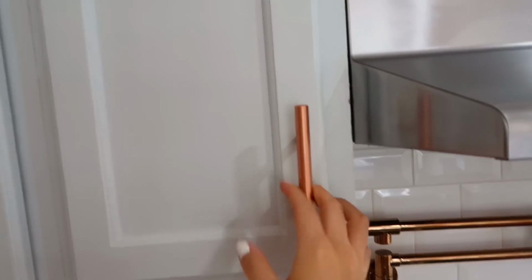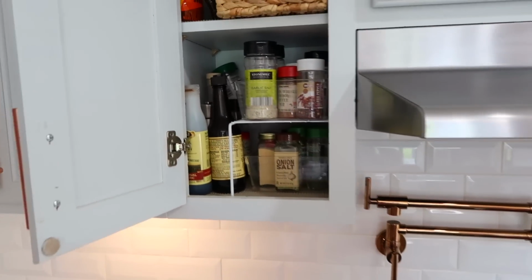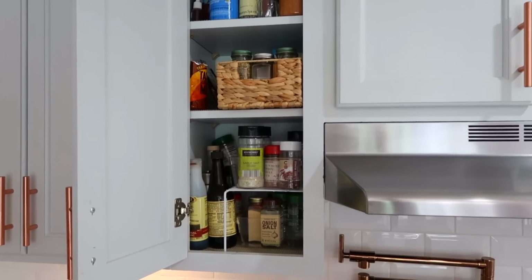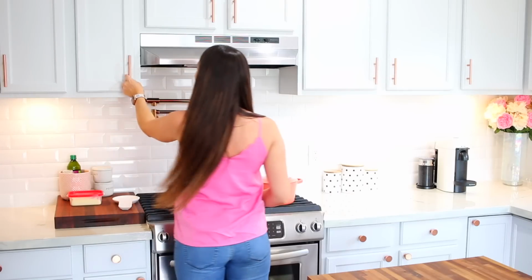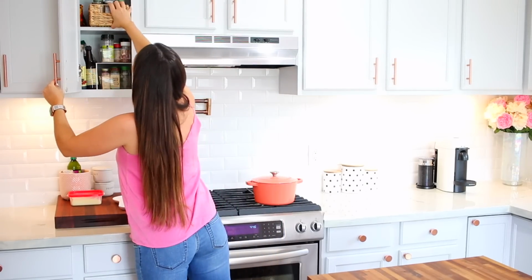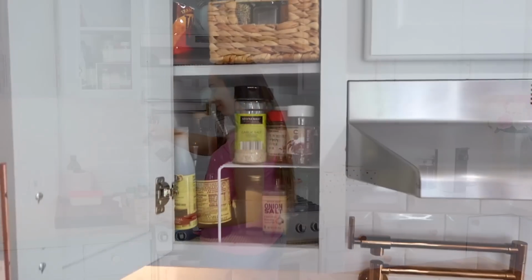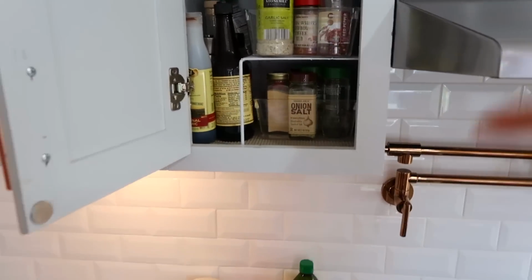The first area I want to start with is this spice cabinet. And I have loved this setup so much, you guys. So these are just some baskets with all of the spices in them. And up top are things we never use, so I don't even worry about that. I can't reach it. I don't know what's up there. But here and here are the ones that we use the most.